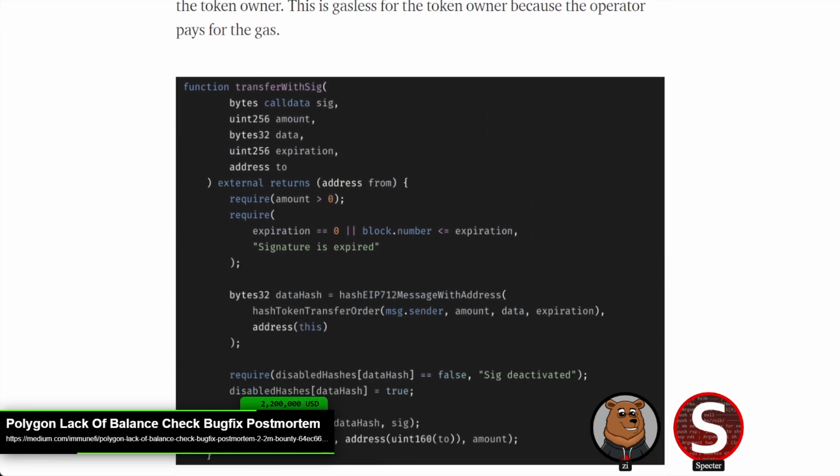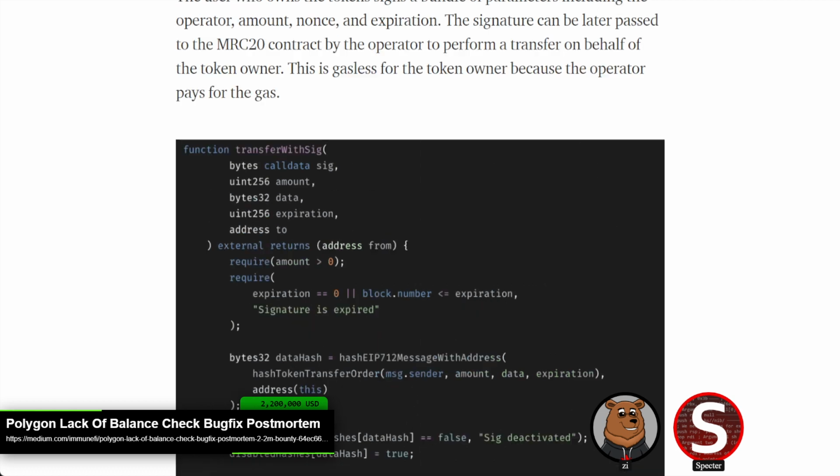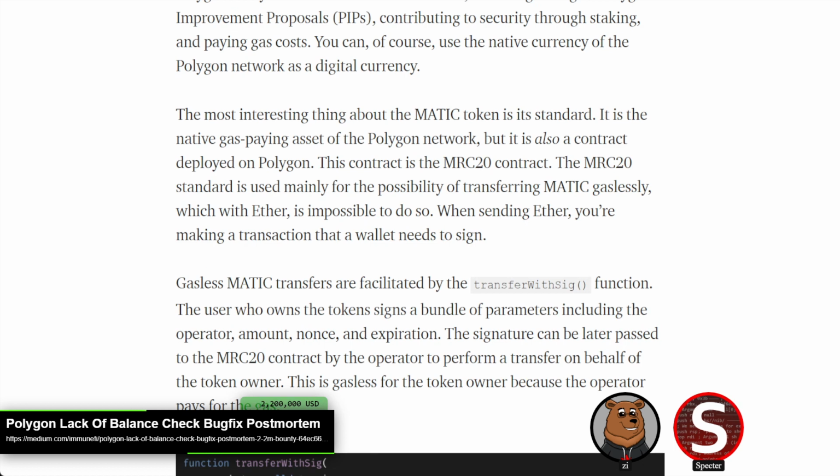Polygon is a protocol for Ethereum compatible blockchains to be built and connected together. To do that, it uses smart contracts, which are an interesting place to look for vulnerabilities, and a very profitable place because a bug in a contract like the one in this post could lead to attacks that can steal millions or billions of dollars in cryptocurrency.